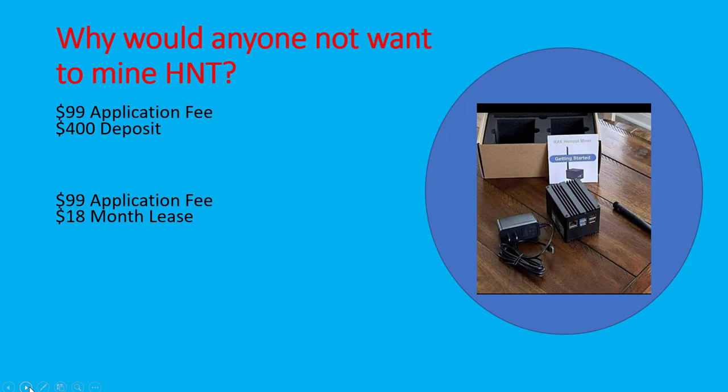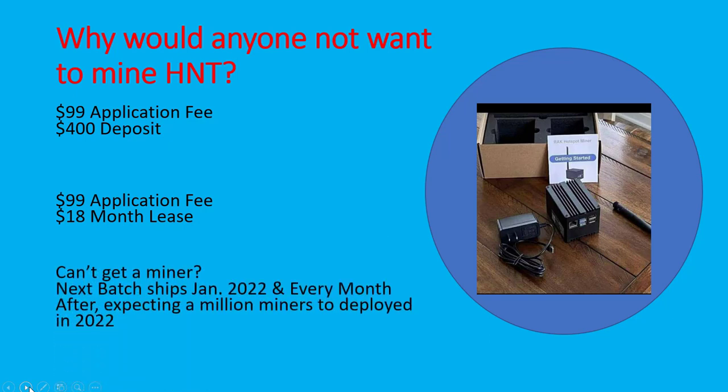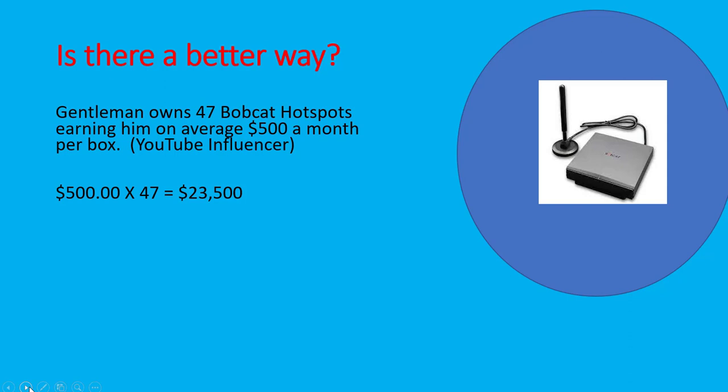Some people say, well, Dale, that sounds great, but $400 is just too much. Well, you can do the application fee to make sure you've got a good location. And if you do, they will lease you a miner. They will send it to you immediately, and you can lease it for $18 a month. And we all know that miners are hard to come by right now. Hotspots are basically unavailable. Our next batch will ship January 2022, and every month after, we're expecting to deploy 1 million miners in 2022. So, depending on when you're watching this, that'll give you a good idea of when you might receive yours.